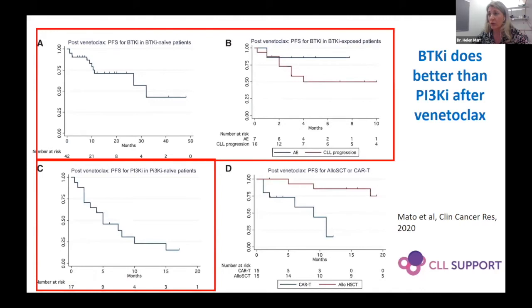Well, if we focus on the top red box first of all, so this is patients who've had venetoclax before and have now gone on to have a BTKI. We said that some of these patients had already had a BTKI in the past. So if we look at the Kaplan-Meier curve in the top right, which is B, so this is looking at patients who go on to have a BTKI again. So they've had a BTKI before, then they've had venetoclax, and they've been collected in this study because they've had to stop venetoclax, either for toxicity or progression. And now they're having a BTKI again.